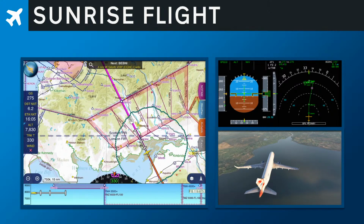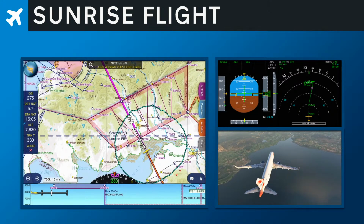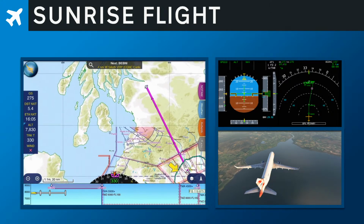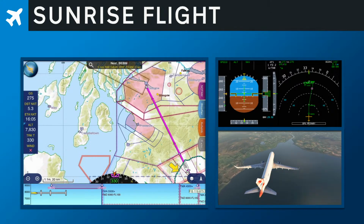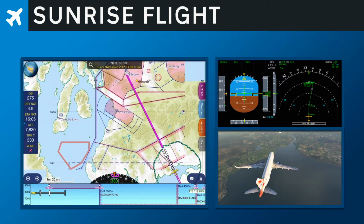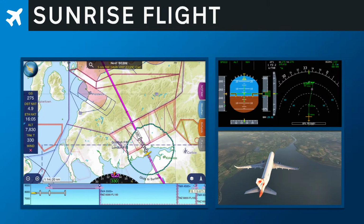Right, let's just jump into Skydemon, which is quite helpful. That will just show us exactly where we are. It's a bit more detailed than the actual map that you get with the actual Microsoft Flight Simulator. As you can see, it's a bit void of any detail really, but it's good enough for just basic navigation.